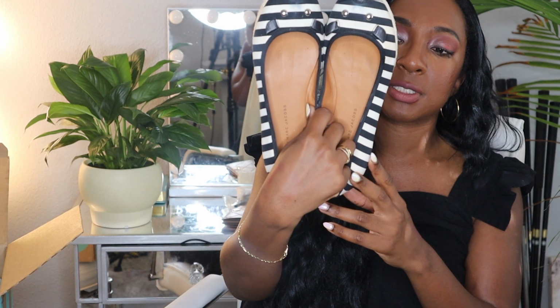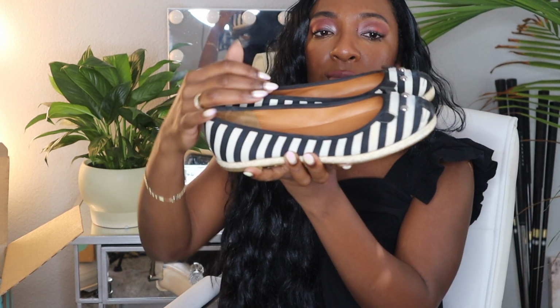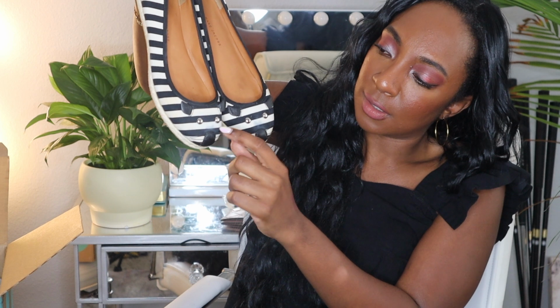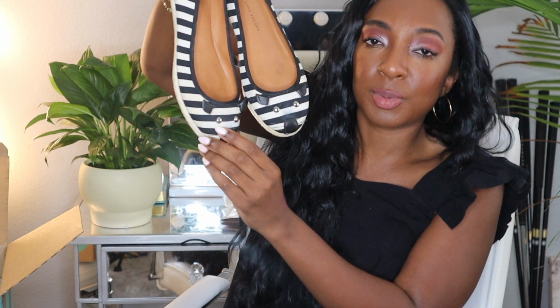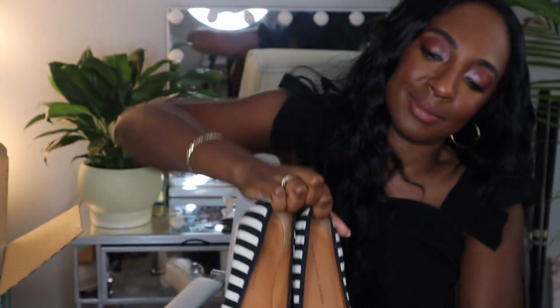Marc Jacobs flats. These are size 38.5. Really good condition. Oh, there is some discoloration. I thought that it was a bow, but it kind of looks like a little cat. Look, it has like little eyes and ears. It's cute. Cute and creepy. I like it. And whiskers.